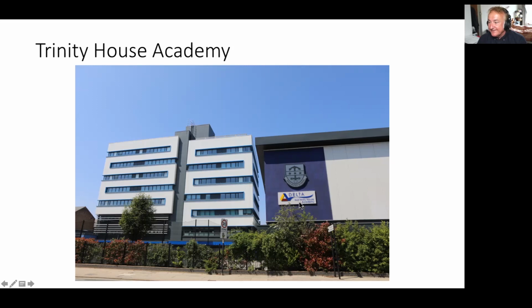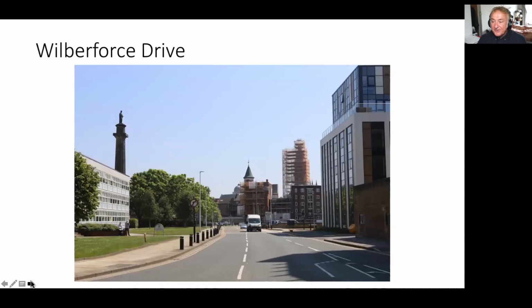So you can see it still says the old traditional badge for the school. That near enough stands at the top of, looking down the street, Wilberforce Drive. So you can see exactly where we are from when we've been around here before. The Queen's Gardens coming across here. That's the tower of the Guildhall, still covered in scaffolding as it was a month or two ago, and the statue of William Wilberforce on the column there.